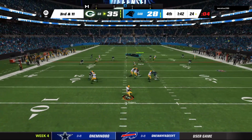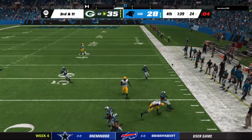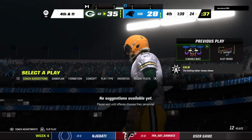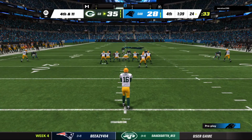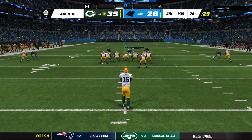Rodgers to throw. And that will be incomplete. I think it's safe to say that he's made some questionable decisions out there so far. Forced some throws into tight coverage. He's already been picked off in this game. 4th down now, but he was fortunate on that one not to have another turnover on his ledger.